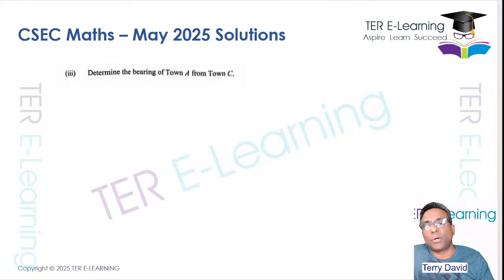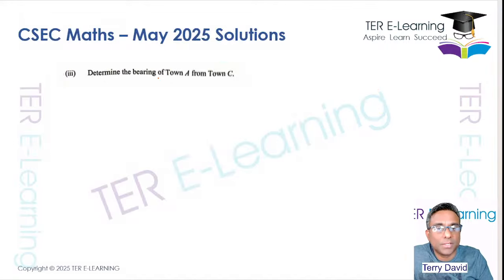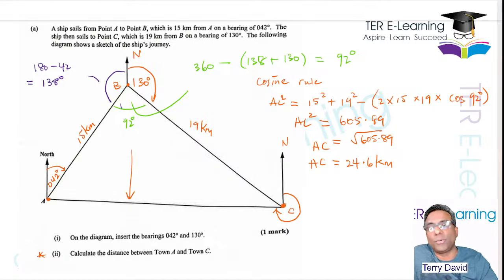Determine the bearing of town A from town C. So let's go to town C. This is town C here, and you want the bearing of A. So you want this whole angle here. That's the angle you want. What we can do is work out this angle here. Let's call this angle theta.